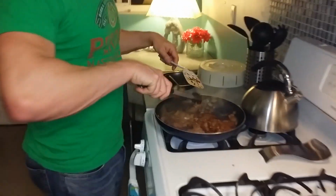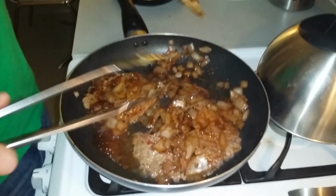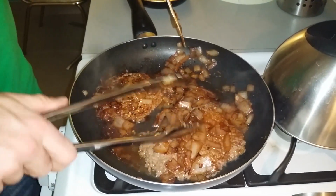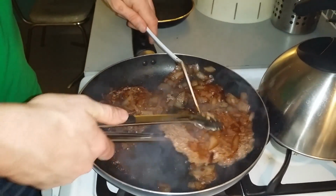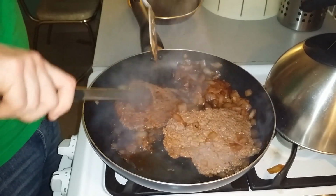The thing about cube steak is it's got all these crevices in it, so it takes spicing really well. So we put some Lowry's on there, some garlic salt, some red pepper. It's going to be good and spicy. I'm going to flip this thing over. Boom. Make sure those onions stay underneath there.